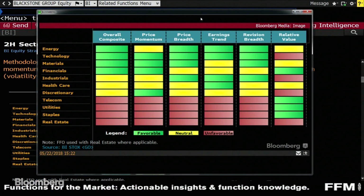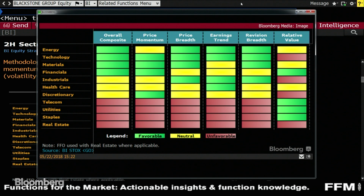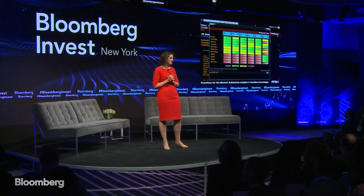I have here our sector scorecard. This actually operates completely independently of the regime model. It takes a composite of 5 different factors for performance for the sectors of the S&P 500. We combine price momentum with price breadth, earnings trend with earnings breadth, and valuations, put them into a large model and determine what sectors are best positioned to outperform over the next 6 to 12 months.